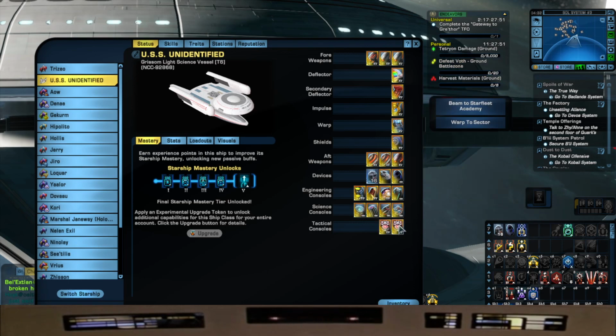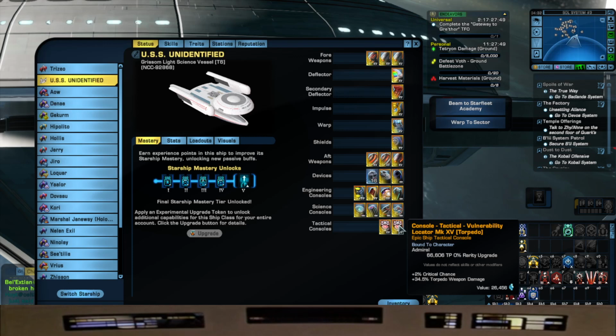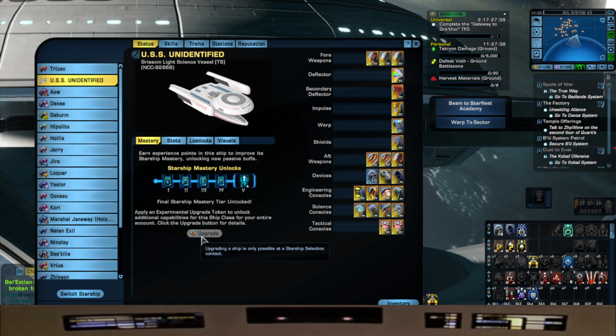And to round it off here for tactical consoles, we just use two Vulnerability Locators for torpedoes, for plus 2% crit chance and plus 34.5% torpedo weapon damage. I did not T6X upgrade this ship. Captains who are new here, normally I don't do T6X upgrades on ships that I normally wouldn't play and use in most of my PvE.